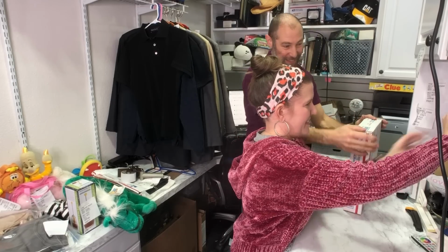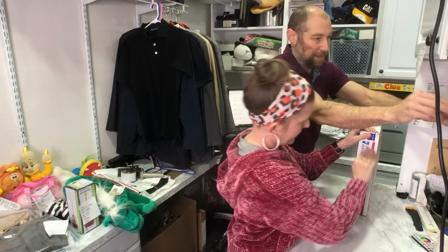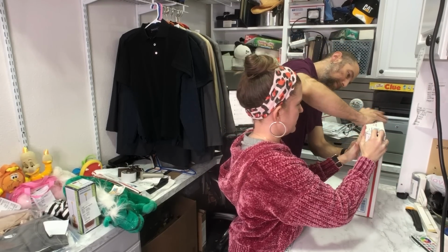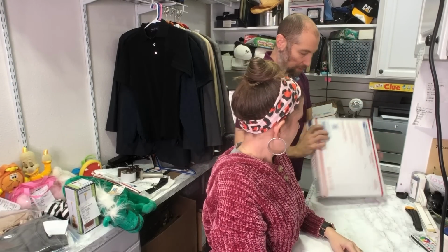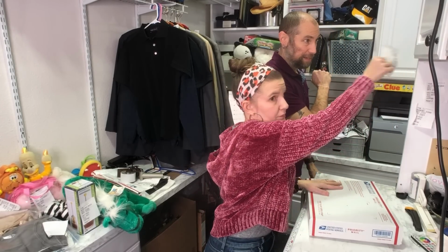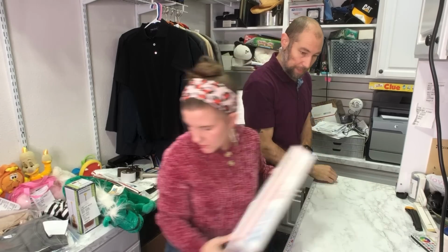Should we use these? These are little stickers you can use to seal your package. Somebody else was reminding us to do this instead of wasting our tape. But does it work as well? I think it does. These are pretty good stickers. All right, there we go. Regional A. Where was the phone ticket? I put it back on the box. All right, heavy.